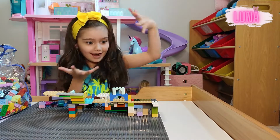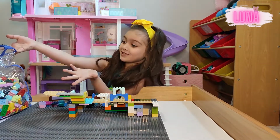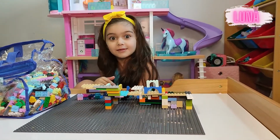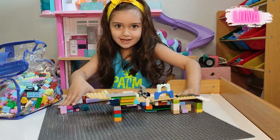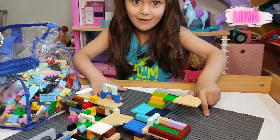I made a house. As you see, I really love Legos. So here is a bunch that you see already. And it's okay if you see something else mixed up with it, but I managed to make this. Take a look yourself.